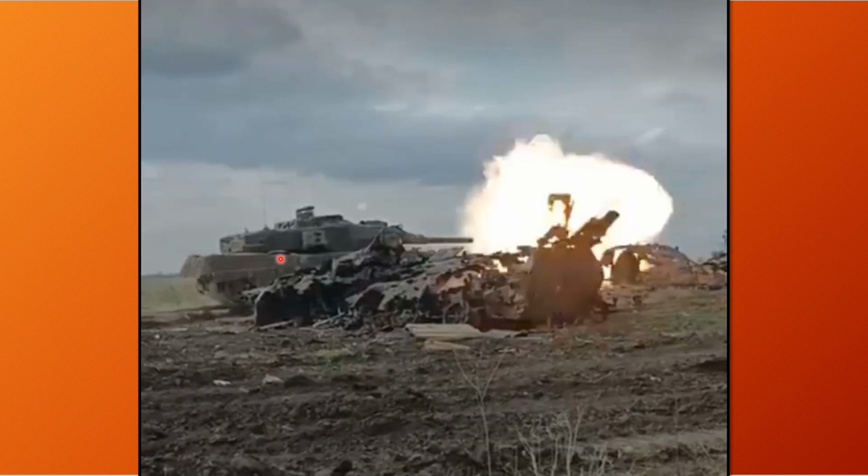And here we have an Strv122 opening fire, bringing wrath onto the Russians across a field. And I believe this is the first video or image, photograph, whatever, of a Swedish Strv122 engaging in combat. I don't think we've seen any videos of that before, or footage even. They've been moving around in propaganda movies and stuff like that, or films or video snippets. But this is the first case where we have an Strv122 firing with intent to kill Russians.